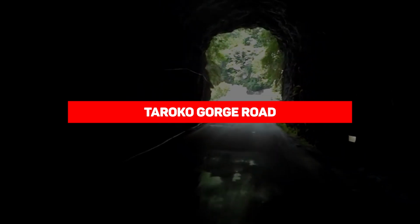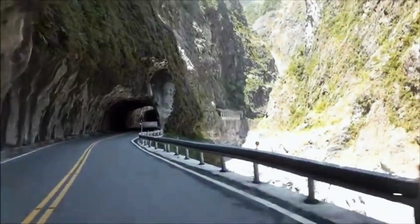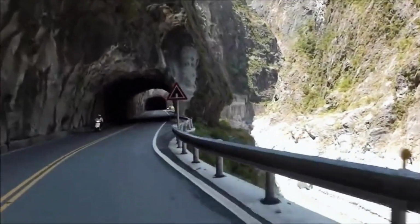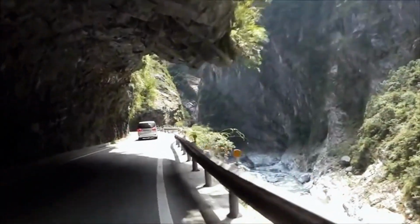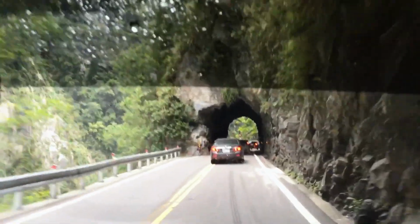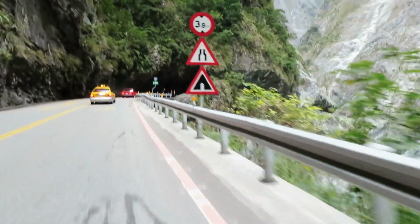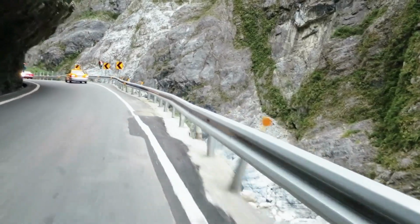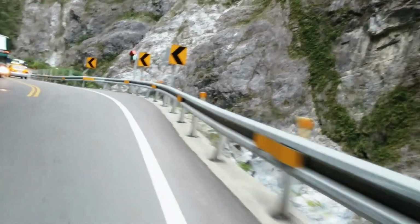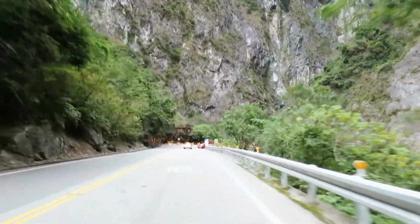Taroko Gorge Road. Like many of the roads on today's list, Taroko Gorge Road is carved out of and through the mountains. And because of this, the road is surrounded by spectacular beauty, something that only Mother Nature can really offer. Thus, a slew of tour buses, cars, scooters, bicyclists, and pedestrians are all vying for space on this road despite its frightening reputation. This extremely narrow road is barely wide enough for a car, a frightening prospect considering the number of blind turns and extremely narrow bends in the road.